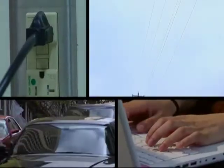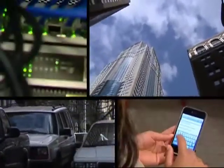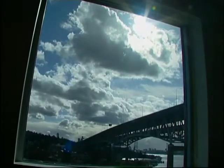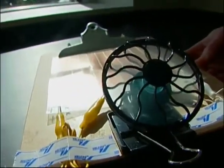Energy is the most important challenge facing our society today. We're going to need to replace 85% of our primary energy supply in the next 30 to 50 years. Enter the organic solar cell, subject of a great deal of research and interest.